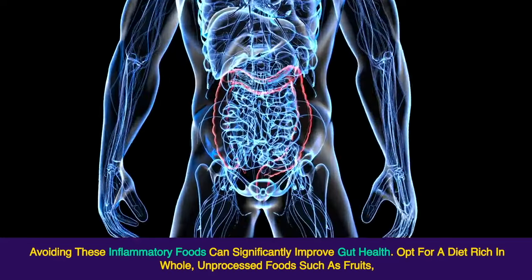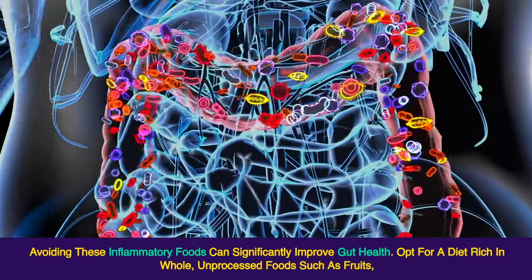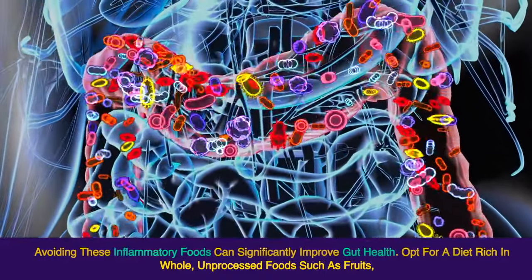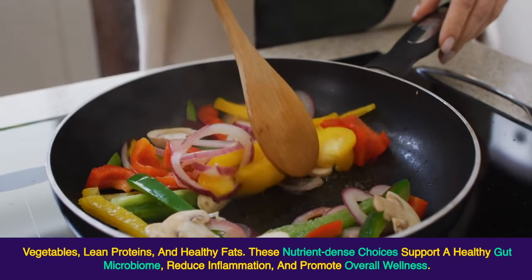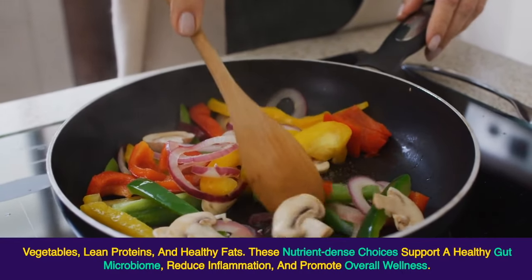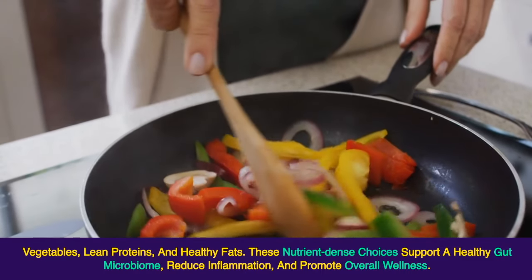Avoiding these inflammatory foods can significantly improve gut health. Opt for a diet rich in whole, unprocessed foods such as fruits, vegetables, lean proteins, and healthy fats. These nutrient-dense choices support a healthy gut microbiome, reduce inflammation, and promote overall wellness.